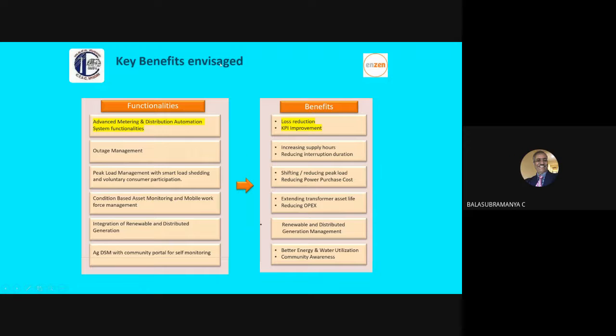Key benefits envisaged actually. In fact, I am only taking the first important thing because we are concerned about the AMI, but it's a whole project. As such, it's a smart grid project we can call. And in the advanced metering distribution automation system functionality, the main benefit is the loss reduction and key index improvement. Okay. This is where the key project improvement is. Here, the main envisaged benefit is AMI deployment for loss reduction technology. That is what we have to see in totality.